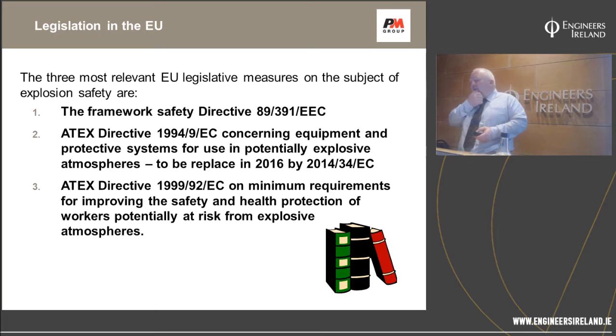ATEX doesn't exist on its own. The first thing is that we have the Framework Safety Directive, and then we have a second directive, which is the first ATEX one, came out in 1994, though it's actually been updated, and a new one will come into place in about 18 months' time. And that's all about equipment and the certification of equipment. And then there is one on the worker protection, which came out at the end of 1999.